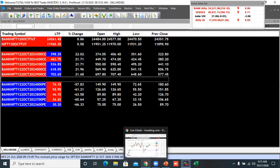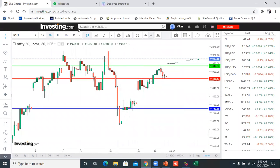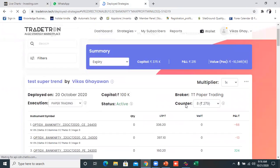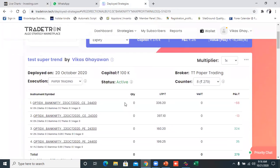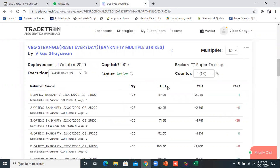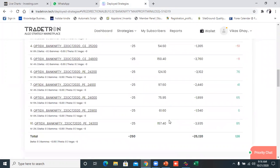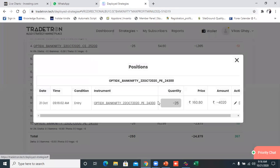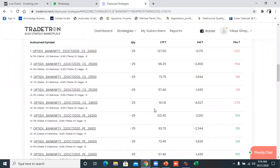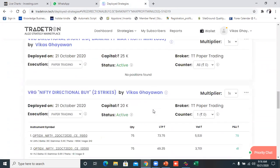And today's strategy which we can do, that's this. You can see a strangle. We can do a strangle today. So let's say a trade has been done. You can see here, at 9:16 the trade is done, right? So let's check more trades.